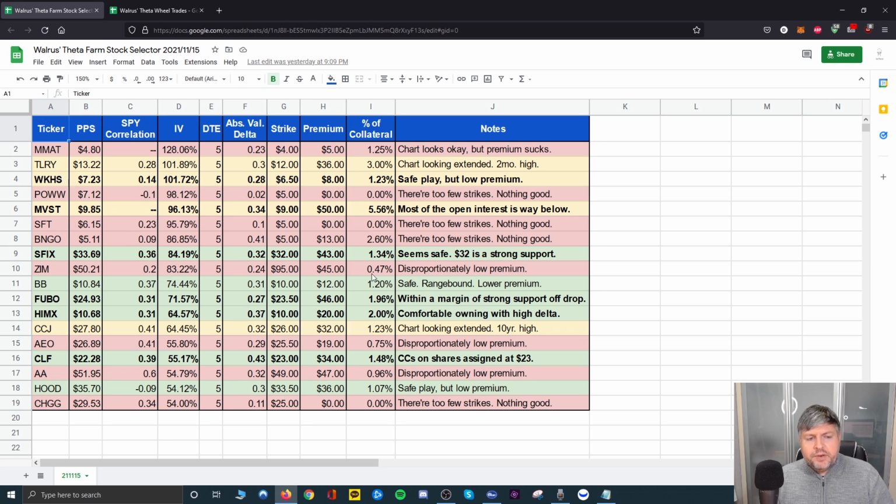SFIX was another one that I'm new to the position, but it doesn't look too terrible. It just recently had a big price drop, and those are the times that I like selling puts on a price drop because more than likely it's going to be bouncing back in the short term. Same thing with FUBO TV. It is dropping all the way down to its strong support, so I'm okay with this one.